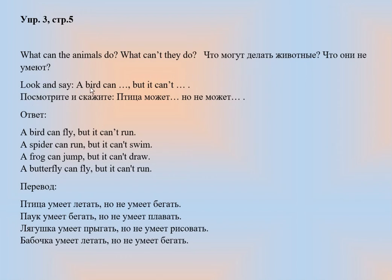Look and say, a bird can, but it can't. The answer. A bird can fly, but it can't run. A spider can run, but it can't swim. A frog can jump, but it can't draw. A butterfly can fly, but it can't run.